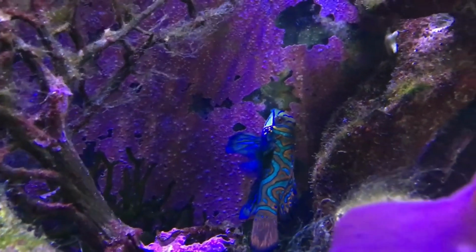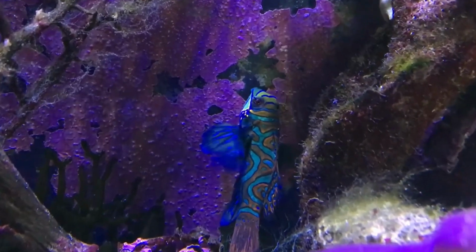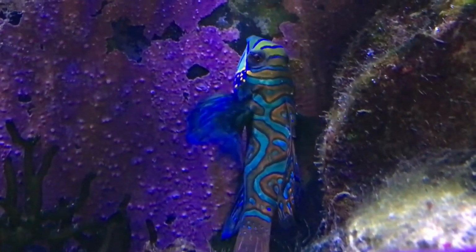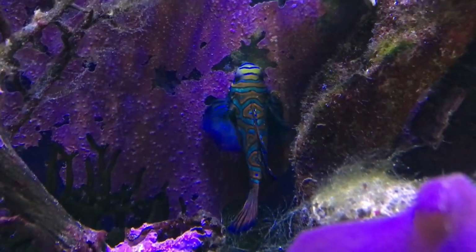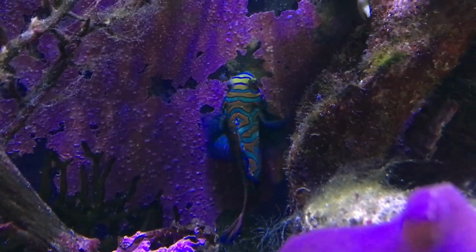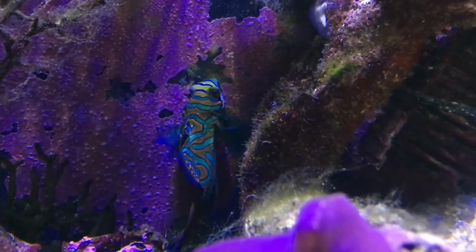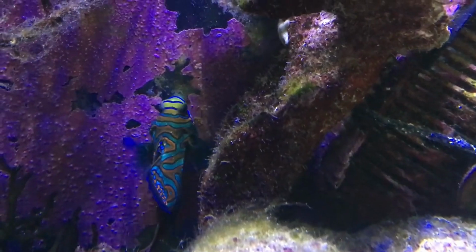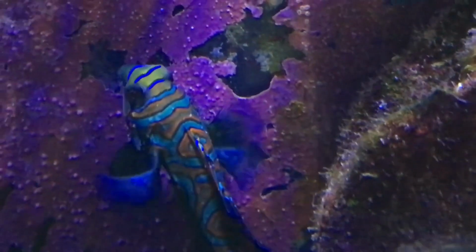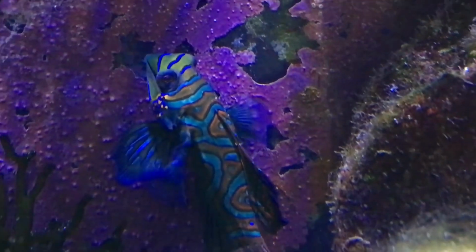Now, a lot of times people will classify these quickly as expert only, and the main reason is you have a few things that you need to make sure are right, but after that, they really aren't that hard to take care of, especially these new ones that are captive bred. First thing you need to do is have a seasoned tank. This shouldn't be the very first fish you add to your tank after a cycle for a month, so give it some time to go through its phases. And once you feel like the tank is old enough for them, that's when you really want to get one.